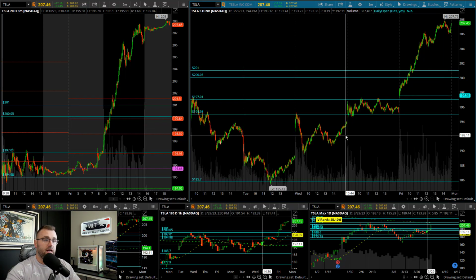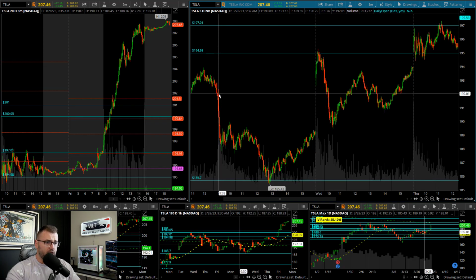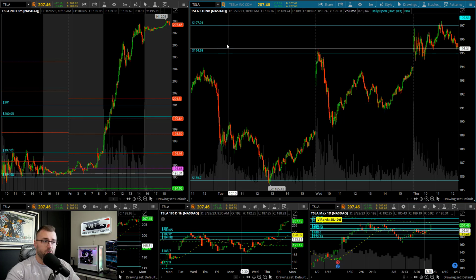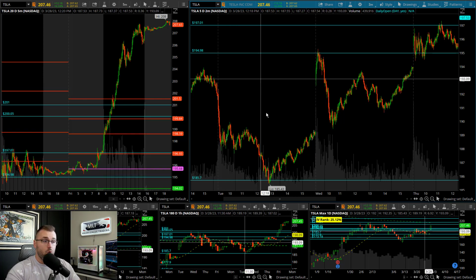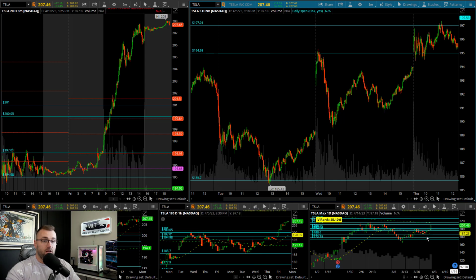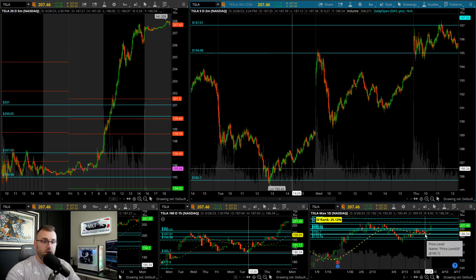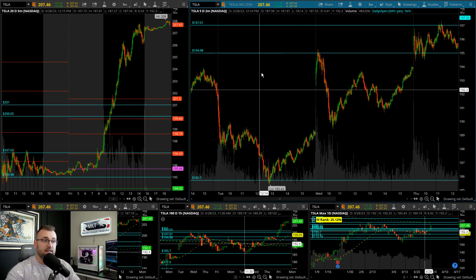So if we take a look at Tuesday here, you can see the market ends up opening here and we just sell off immediately, right? So we don't get back up over, we don't do anything with this 194.98. We actually trade down into the 185.70 support level here. It ends up setting this nice little kind of bottom on the daily chart for us, gets a little bit of a decent rally into the end of the day.